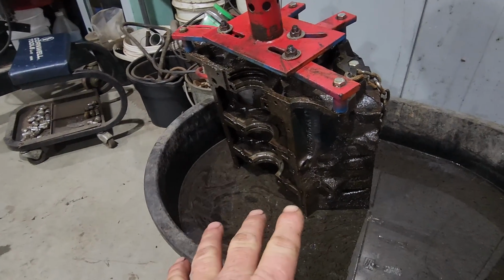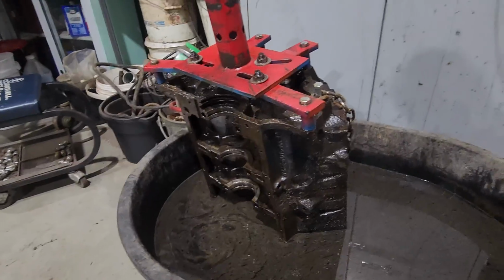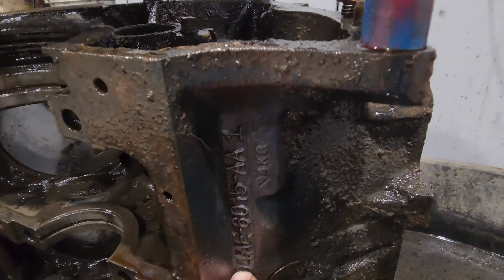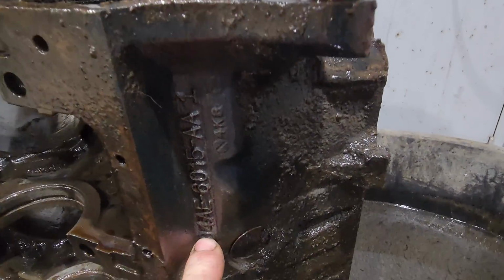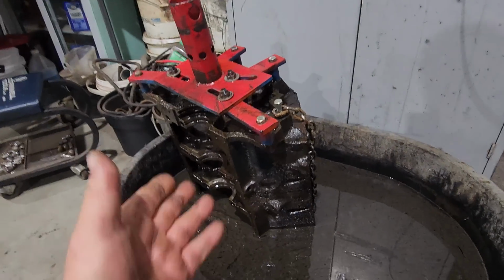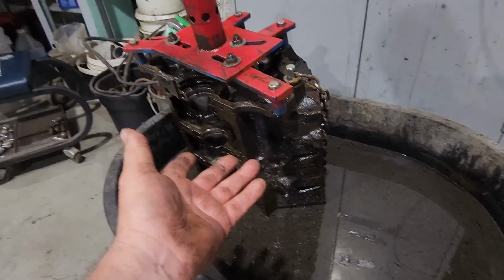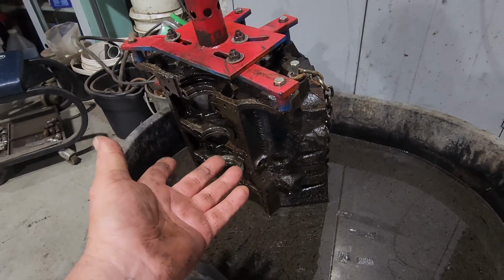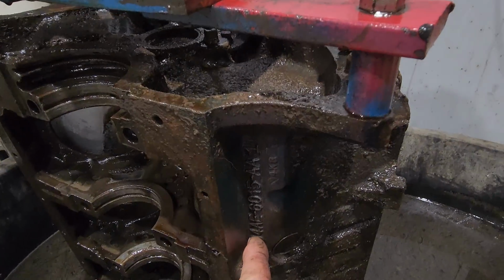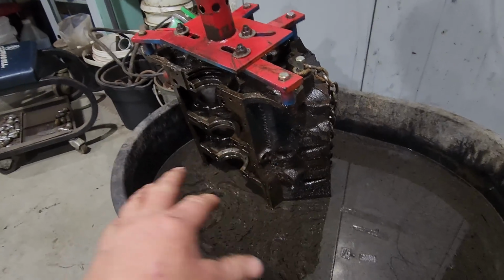4 is the year, K is the month, 8 is the day of the month. Here's the kicker though. This D4, remember I said that's 74. That's when this block was first designed, first put in production. Well, it could have run for 20 years, meaning this block could be a 94. You'd have to look this number up to see how long this actual part ran.